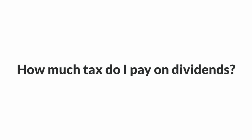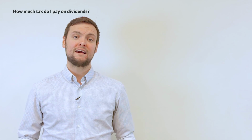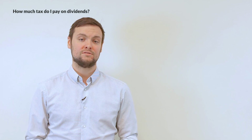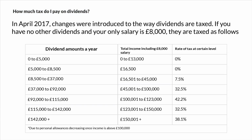How much tax do I pay on dividends? I will now go through the following rates that you pay when issuing dividends to yourself. These are all based on when you have a salary of £8,000 and you have no other income outside of your company. This table illustrates this point. For the current tax year, you get a £5,000 dividend allowance, so this is taxed at 0%. To utilise your personal allowance, you get a further £3,500 at 0%.